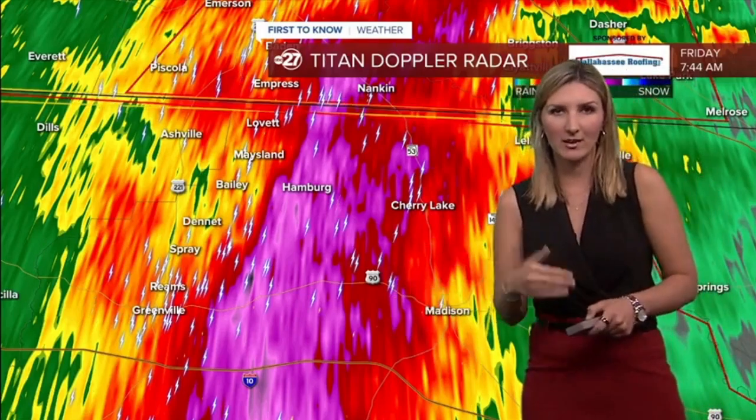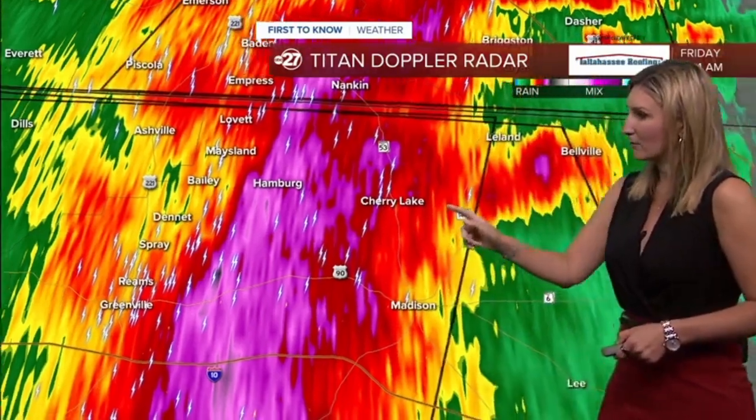And see, every time I say that, we do skip ahead. So every time I say it's at Cherry Lake now, it's probably moving over Cherry Lake now because the scans are a little delayed, which is why I look out ahead.